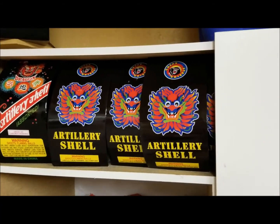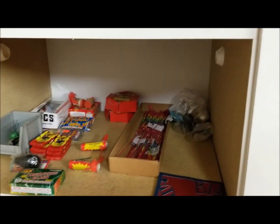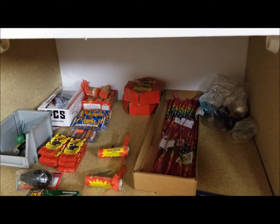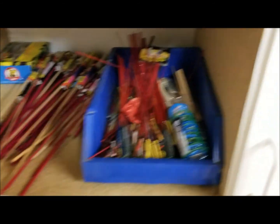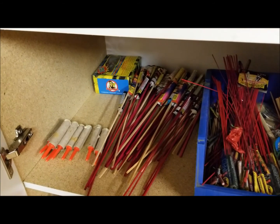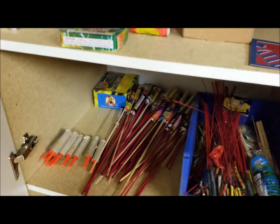I've got these things blocking some non-pyro stuff that's on this top shelf, but this cabinet here, I keep a lot of my small novelties in and stuff. You can see some of the stuff that I probably showed you in previous videos. And some, I don't know, box full of miscellaneous stuff and rockets back there. Some kind of little shooter things. Oh, I know what these are.